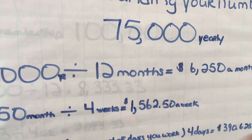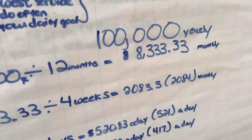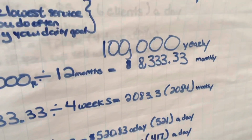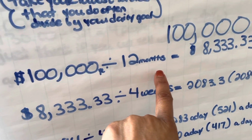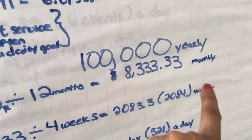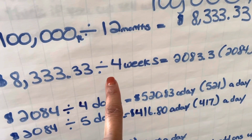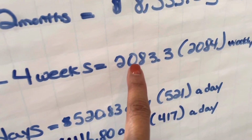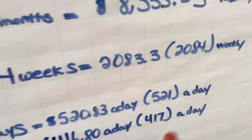$75,000 a year. Now, if you are like a lot of people out here on social media and you want to make 100 grand yearly, here's the whole setup for it. You take $100,000, again, divided by 12 months, and you come up with $8,333.33 monthly. You take this total, divide that by 4 weeks, and you need to make this weekly. I always like to round it up, so you need to make $2,084 weekly.